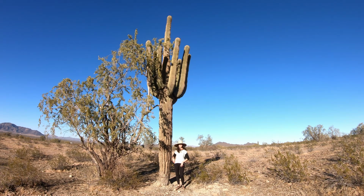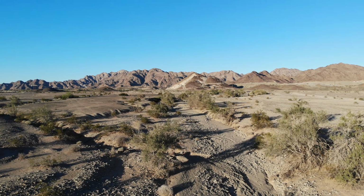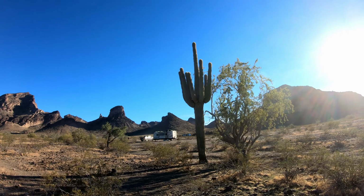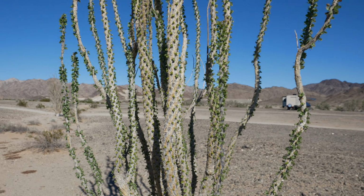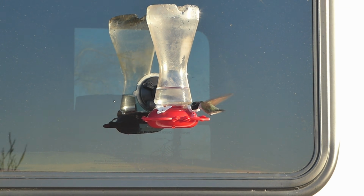And then for us, this was the first time we've ever really been to the desert too. So just seeing the different plants was really interesting. Saguaro cacti and the ocotillos were just so cool. And interestingly, there were so many hummingbirds in the desert.